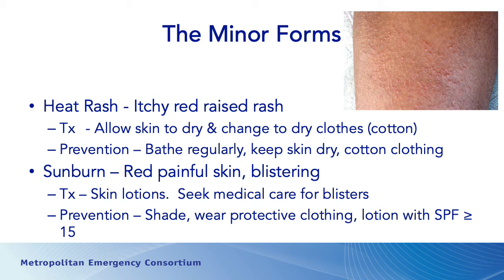It seems to be less irritating to the skin. How do you prevent the heat rash? Well, part of it is hygiene. Just bathe regularly, keep the skin as dry as possible, and wear cotton clothing, particularly at the friction points.